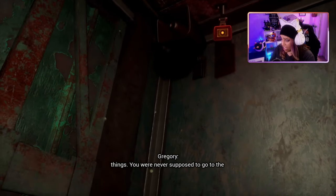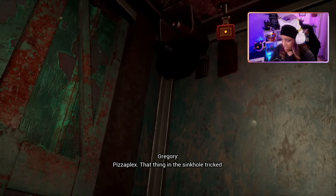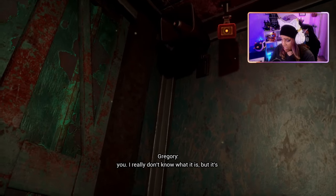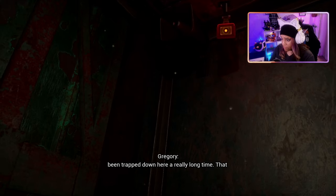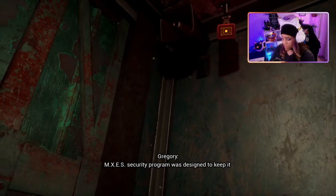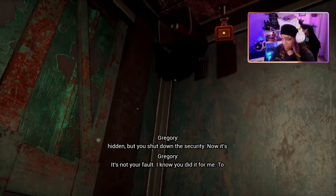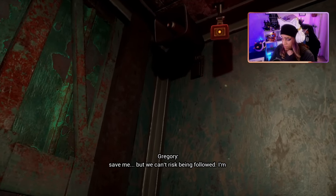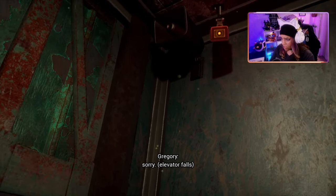Explain a few things. You were never supposed to go to the pizza plex. That thing in the sinkhole tricked you. I really don't know what it is, but it's been trapped down here a really long time. The Nexus security program was designed to keep it hidden, but you shut down the security. And now it's free. It's not your fault. I know you did it for me. To save me. But we can't risk being followed. I'm sorry. Gregory? What? No!